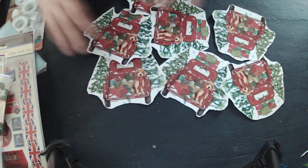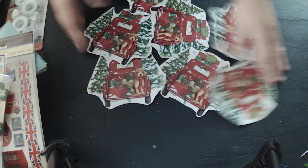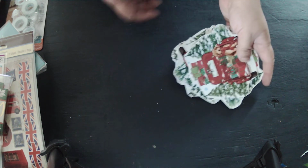But I cut all these out because I love this image. They only had one pack, and I think if I had found another one... so I fussy cut all of these out, and I'm debating what I can do with them. So that'll be great. And then the last one is a thrift store.